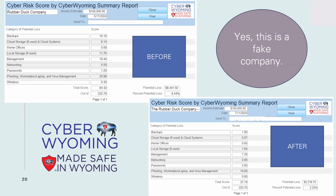They weren't quite sure. So what they did, you can see their first score was 16. And their ending score was 1. So what this fake company did is they made sure they understood how their backups were working. They documented it, and they made sure that they could recover from their backups and that they were working properly, and it decreased their risk in this category. And we can help you do things like this in Wyoming cybersecurity competition. And remember, it's free. But that's the type of stuff that we would be doing, is helping you figure things out so that you can sleep better at night.